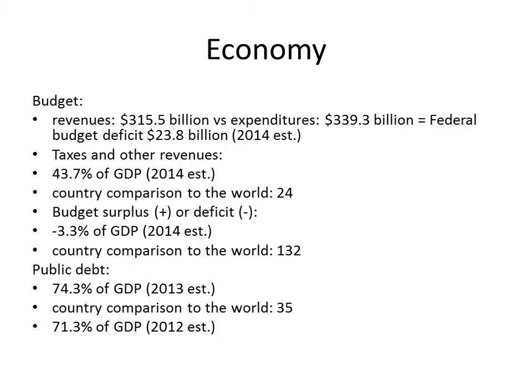Okay, let's look at the federal budget for the Netherlands. The Netherlands took in $315 billion in revenue. They spent $339 billion in expenditures, which means that they had a federal budget deficit of nearly $24 billion. Now, obviously, that's not a good thing because the Netherlands is spending more on government expenditures than they are taking in tax revenues. But the good thing, if we bump down to the middle of the slide, is that the budget deficit is only a negative 3.3% of GDP. So that's a manageable federal budget deficit. It's not an out of control budget deficit.